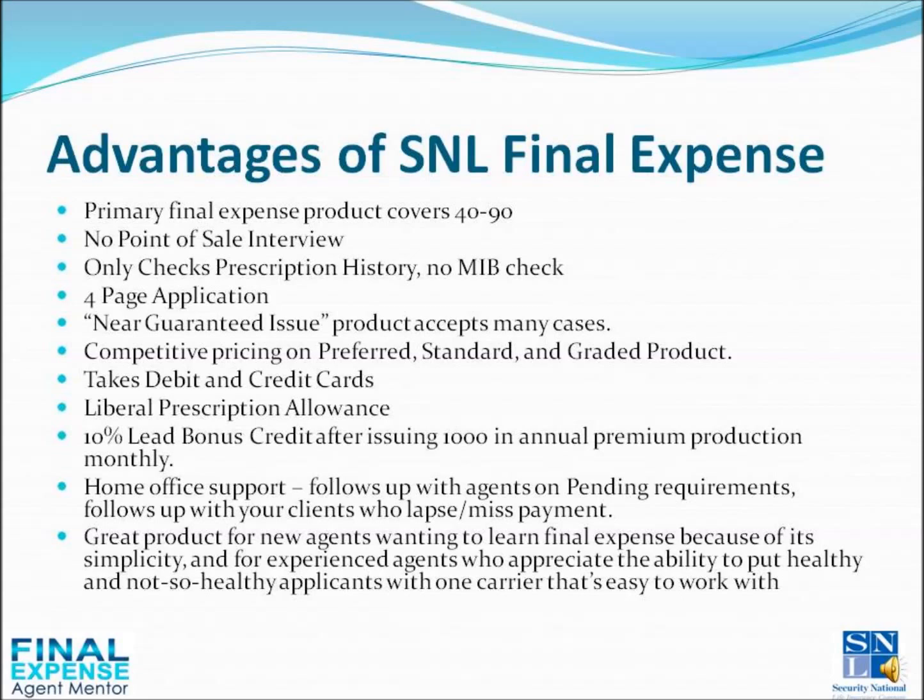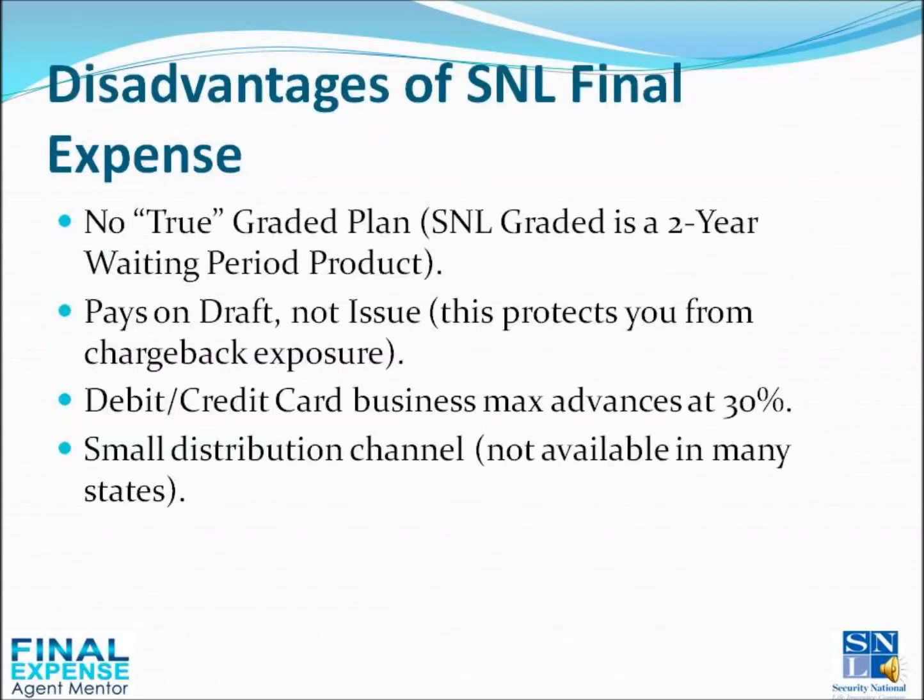You want to learn on a carrier that is simple, that issues a lot of what is applied for, so that you can get out there and work and get paid instead of screwing around with a carrier that is just an administrative burden, which really should be reserved for more experienced agents. And as I expressed, Security National is great for the experienced agents looking for a niche carrier for healthy and not so healthy applicants. And then disadvantages, there's not very many.